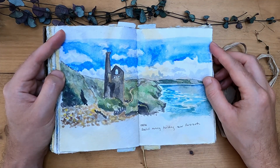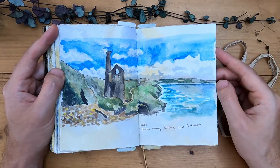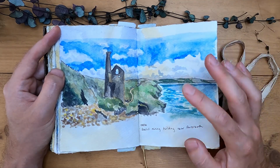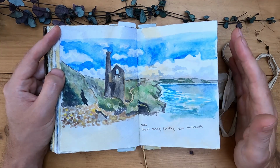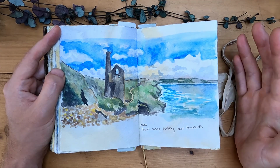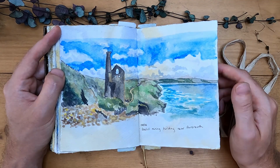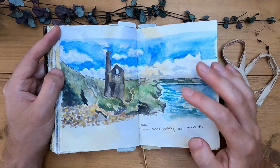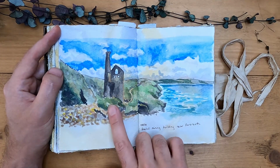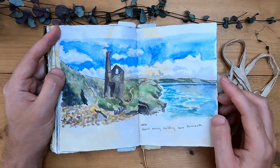There's the mining buildings near Portreath in Cornwall. Sometimes I like to just put a landscape across a couple of pages. Nature journaling doesn't have to always be details about species. I see nature journaling as the entire experience of landscape and the flora and fauna that inhabit it. And also kind of how I fit into that landscape and how humans fit into it. But without such a focus on human life, I'm particularly interested, as you've seen before, in ruined buildings and how nature reclaims them. So I was struck by the shape of this against the headland.